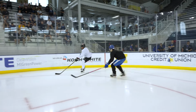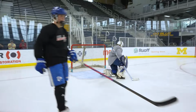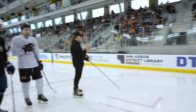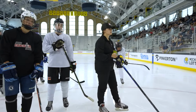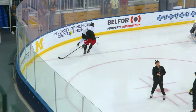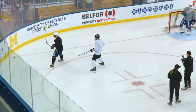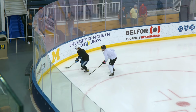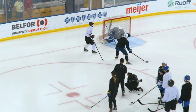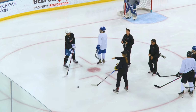Obviously in the women's game, it's a little different because there is no body checking. So here we're getting the players used to contact and creating that sense of urgency, getting them to drive to the net while under pressure. We'll go one more and then move into 2v2. Also, this is an opportunity. I know you all just worked on spinouts, so if they commit, you can spin out and attack the net.